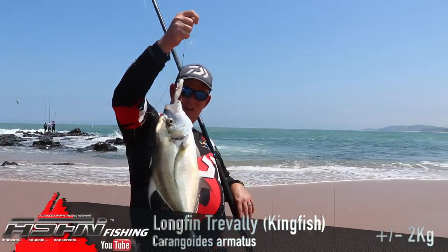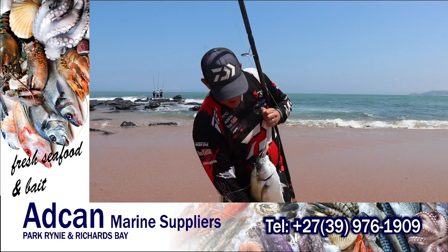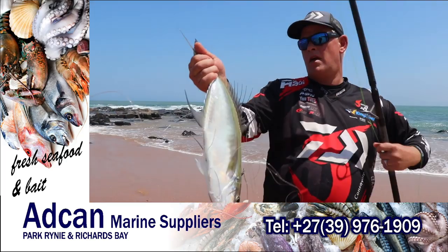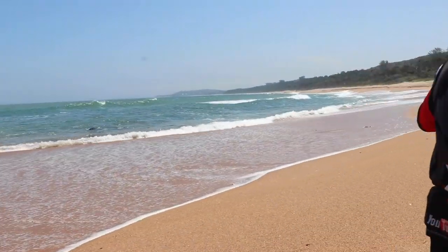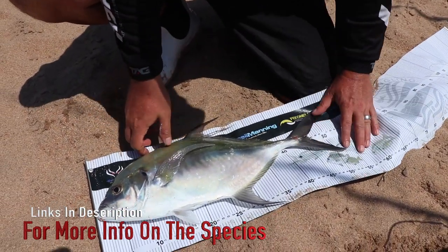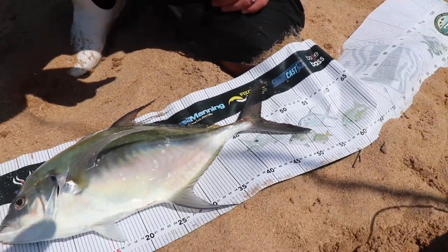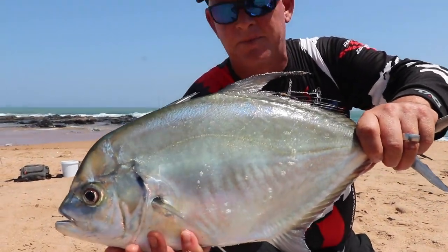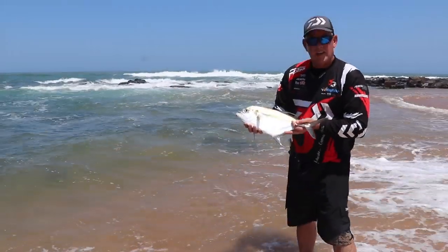Fin Kingy. Quickly measure him. Get him back. Fresh red eye chocker. Let's get him measured. Beautiful fish. And he is 46. Here we go, look at that. Beautiful fish this. Look at that beautiful fish.